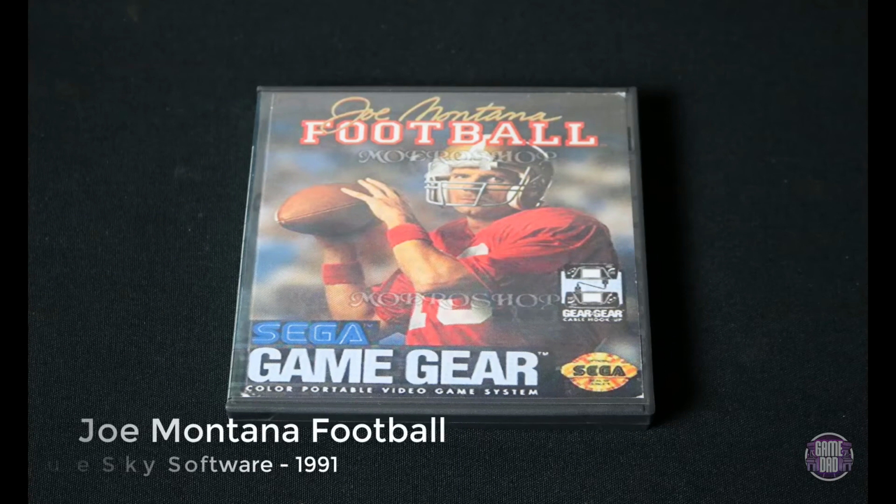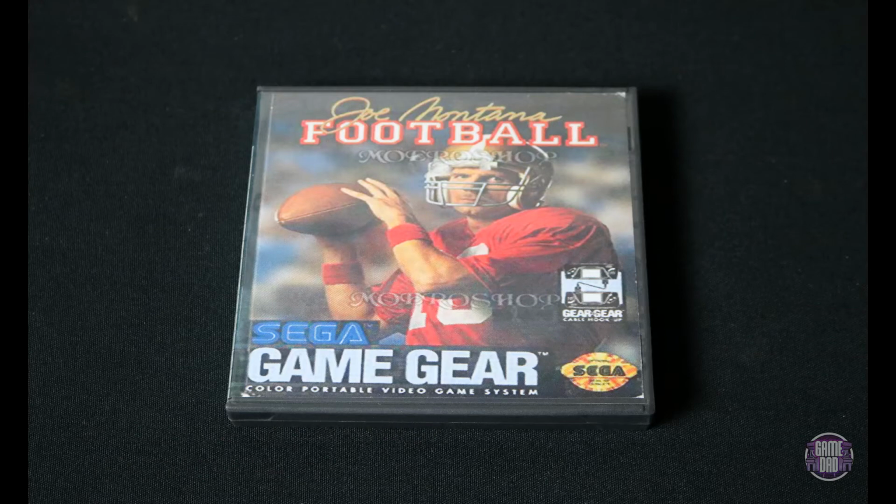Up next is Joe Montana Football, released by Blue Sky Software in 1991, and unfortunately, no matter what I did, I could not get my Retron to play this game. It just would not work. I cleaned it, I used Bright Boy on the game, everything, nothing would get this game to come up on anything but the actual handheld.